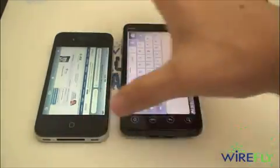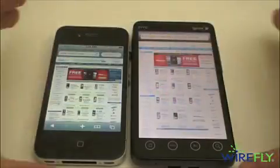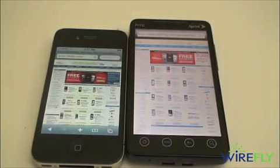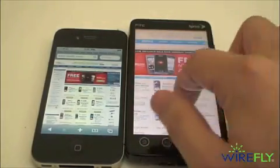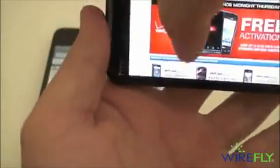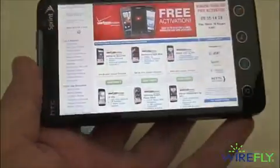And we'll do a browser speed test. Pause and hit up the Wi-Fi network, the same Wi-Fi network, and we'll be right back. Alright, I've connected to the same Wi-Fi network on both the EVO and the iPhone 4. And just looking at them up close, you can see what a big difference that screen size makes, particularly when you're web browsing. We'll zoom into our flash banner here. It's certainly worth noting that the HTC EVO 4G supports flash, while the iPhone 4 does not support flash. So there is our Verizon Wireless Wave activation promotion in flash glory.